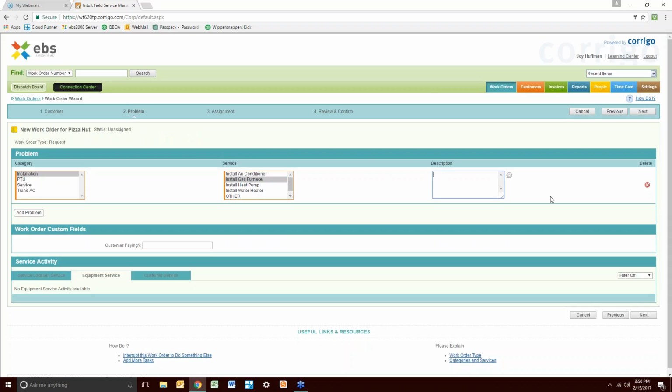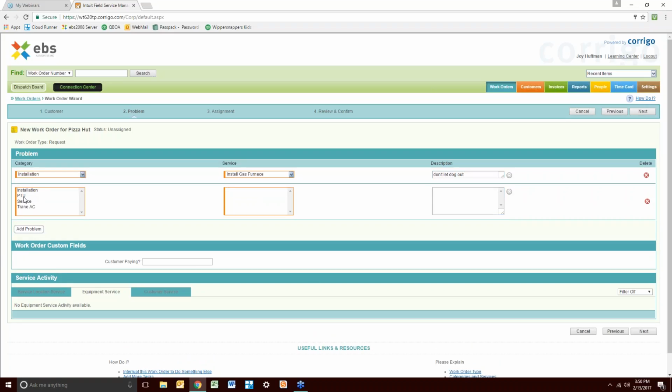The third box is if I wanted to just do something quick, like don't let dog out, or bring extra filters. Again, keeping with the heating and air conditioning side, I can add multiple issues. So if I want to add on, we're also going to do a precision tune-up out there on their AC, I can have multiple different things that are going on. This is also an option for a custom field.